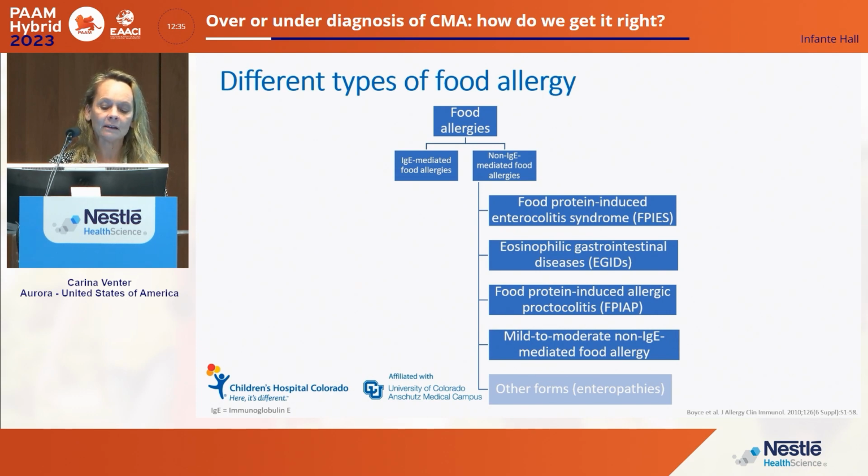We have eosinophilic diseases, and I'll show that again later, but as much as it's easy, more or less, to diagnose EoE by doing an endoscopy, the endoscopy is not going to tell you that the EoE is driven by cow's milk or egg or wheat, and that is taking a process of elimination and reintroduction. We have proctocolitis, which is classically the blood in stool, and then the mild to moderate non-IgE-mediated cow's milk allergy, which is milder forms of usually a combination of symptoms, which are all highlighted in the COMA score, which you will hear about in the other two talks as well.